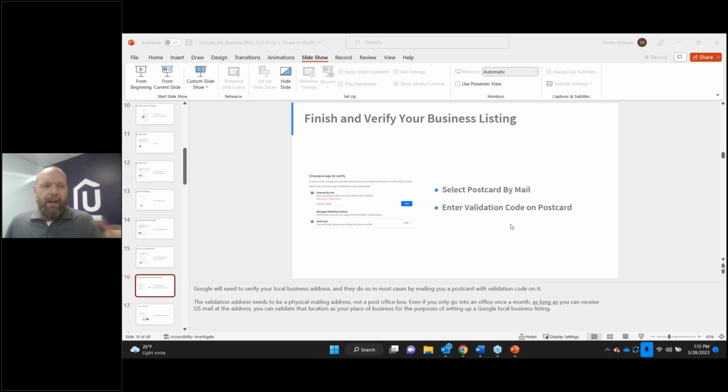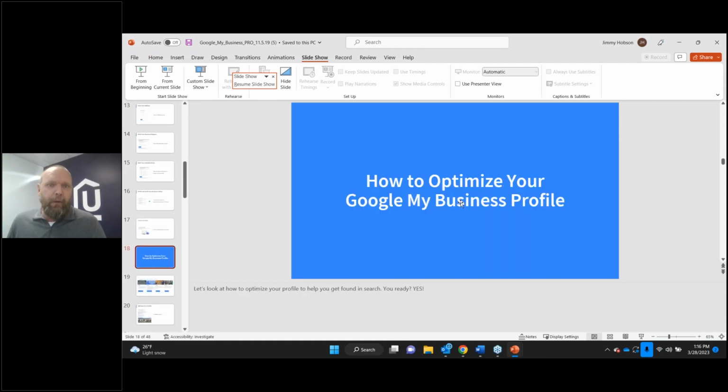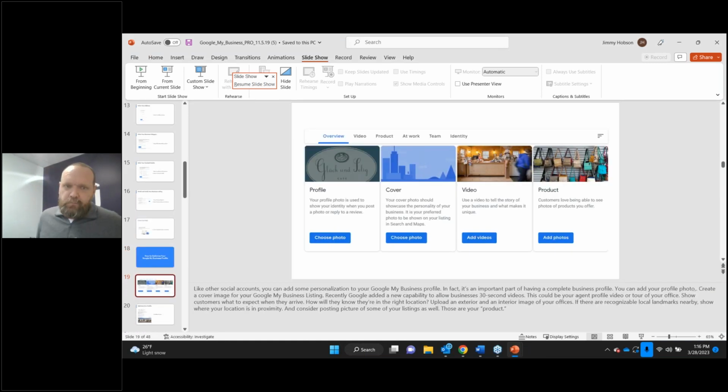They'll send you a postcard, you verify, and then you've got your listing, right? Once you get to that point, check your mail, of course. That's simple. So how to optimize it? All right, here we go.